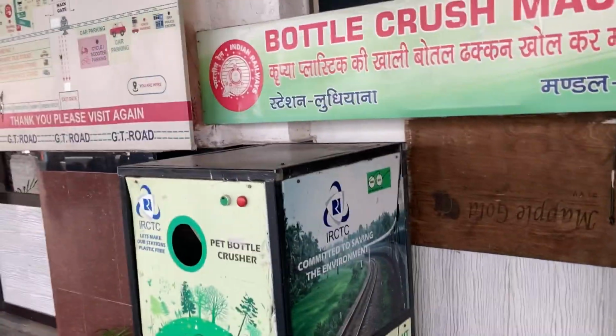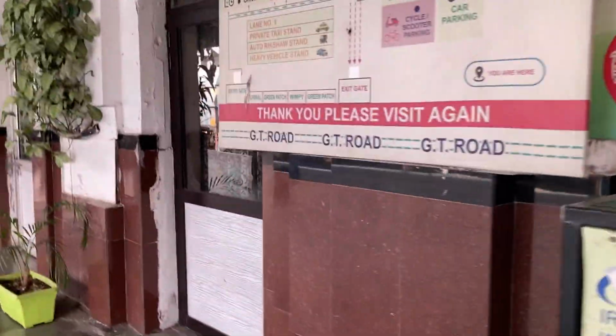Guys, if you are using a water bottle, then please crush the bottle in a bottle crusher, and don't throw it down here and there or out of the railway windows. So please, it's a humble request to save our environment.